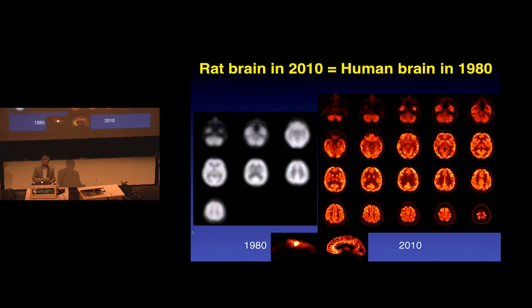Because we remember when FDG images looked like that on the left. That's what an image looked like back in 1980. I have a film of my brain in 1980 with FDG. And the film looks a lot like that. I've argued that if I got scanned today, the scanners are better, but probably the brain's worse, so it probably would look about the same. But nevertheless, they look a little bit better today.